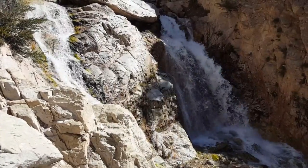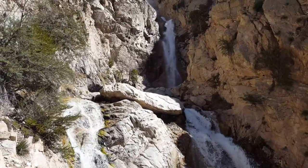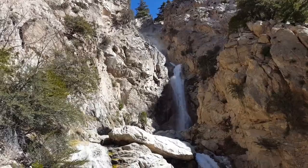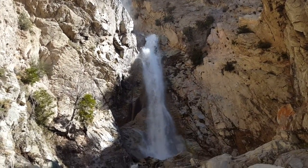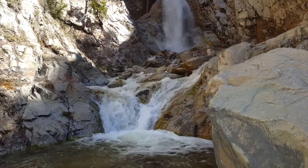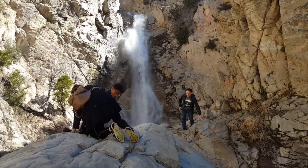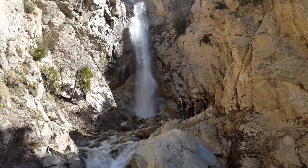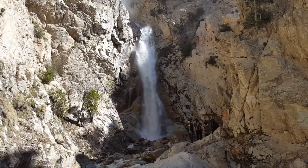We're about halfway up the falls. We're about as high as we're gonna get in these falls. These guys just went over that rock to get in the inside. A little too tough for us guys. We made it this far, and I am happy.